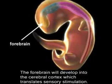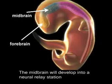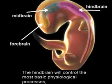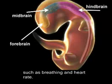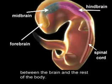The forebrain will develop into the cerebral cortex, which translates sensory stimulation. It also controls complex behaviors, thoughts, memories, and problem solving. The midbrain will develop into a neural relay station for sending information from the body to various sites in the brain. The hindbrain will control the most basic physiological processes, such as breathing and heart rate. The spinal cord is the pathway for conveying information between the brain and the rest of the body.